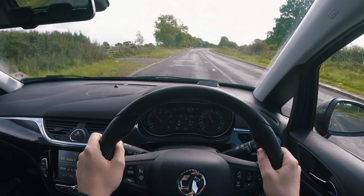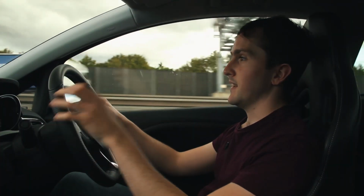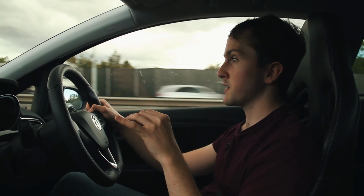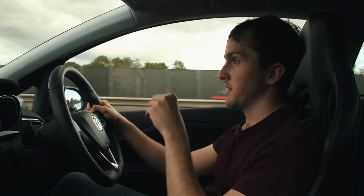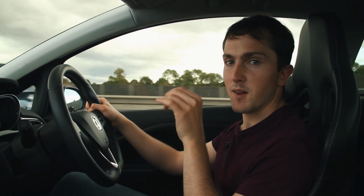I really like this car. It's expensive if you go a bit mad with the options, and it's brutal in its approach, certainly more brutal than some of the other cars in its class. But it's very technical and a very capable little hot hatch. I've had a lot of fun in this car.